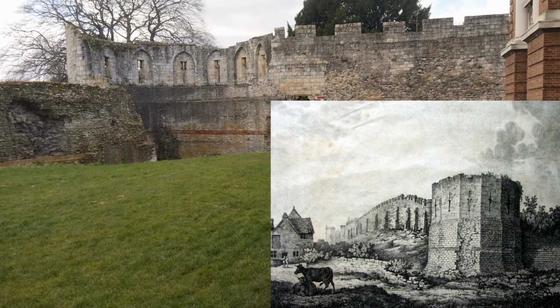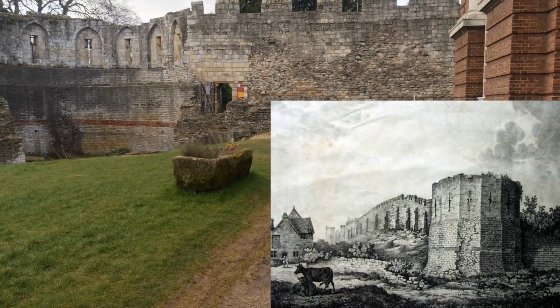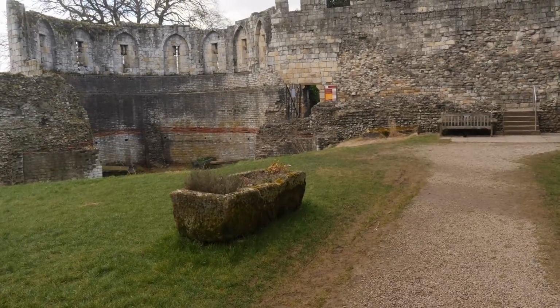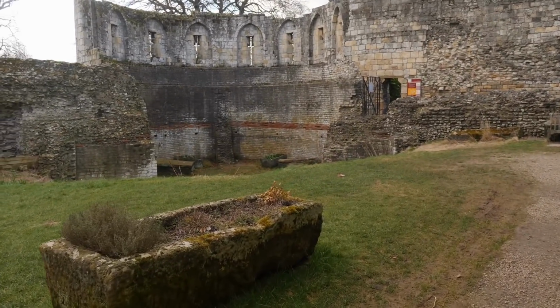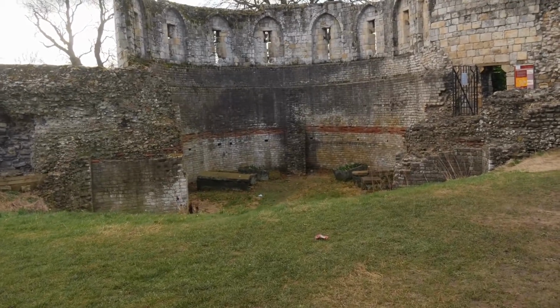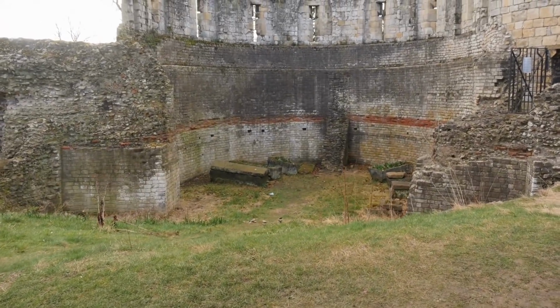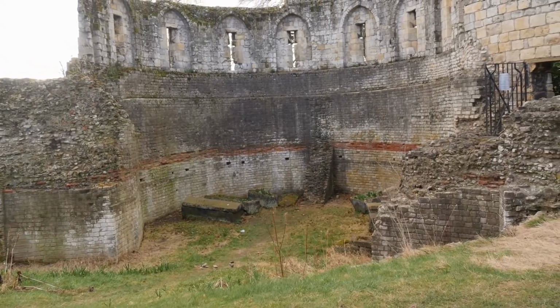When the Danes arrived in the 9th century, in the 860s, they actually demolished all of the Roman towers except for one, which is this multi-angular tower. This tower is probably a 4th century addition to the fortifications, and it's the only remaining Roman tower above ground level, and it's fantastic. It's an amazing thing that you can just wander into a Roman tower. Like, where else can you do that just on a regular basis in a park next to the library?